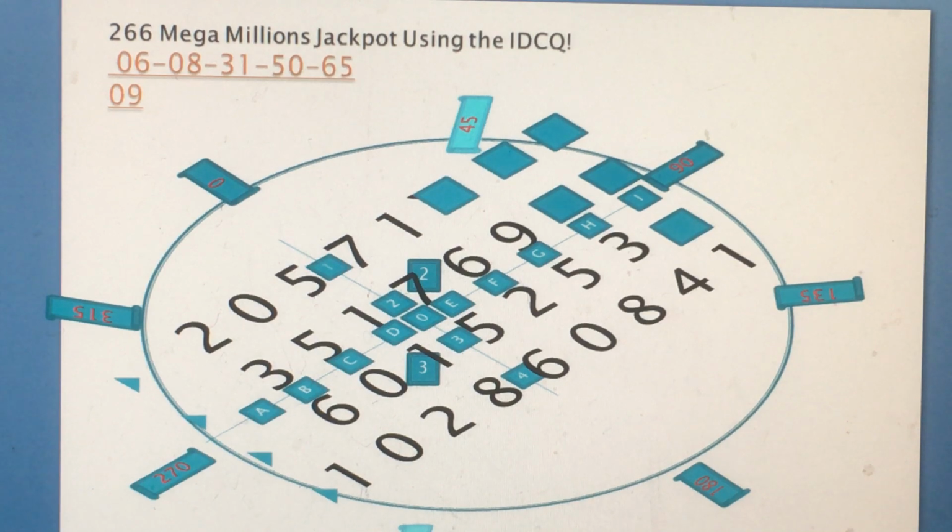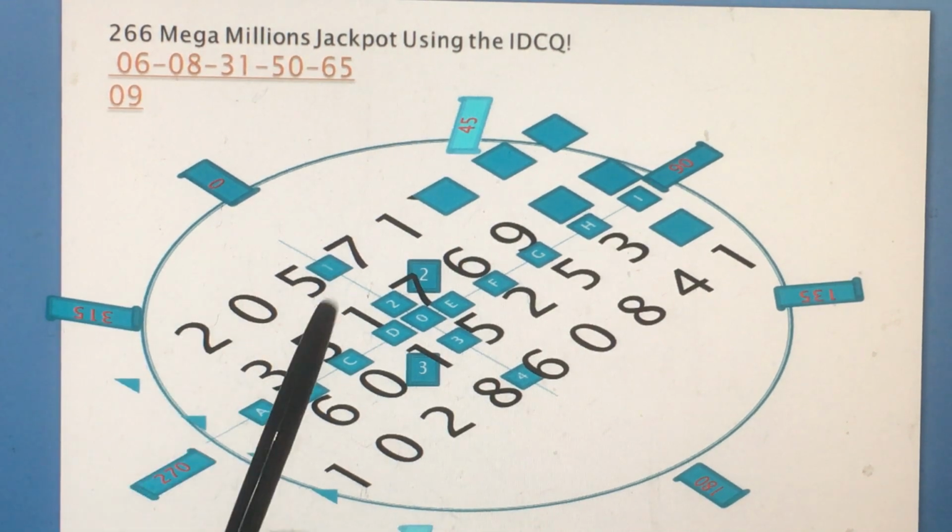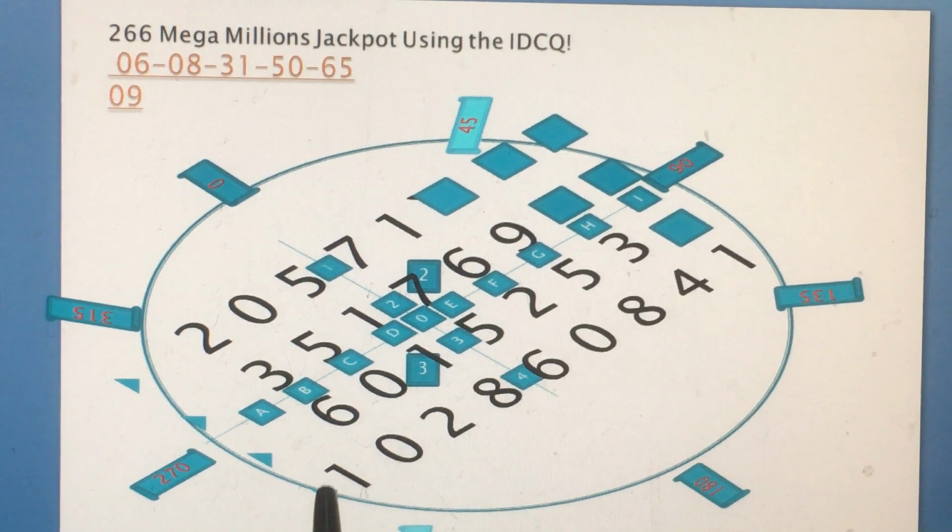Now, if you were to look at this IDCQ system, the common numbers are 0, 1, and 10. Let's see how much time they appear. 1 time, 2 times, 3 times, 4 times.